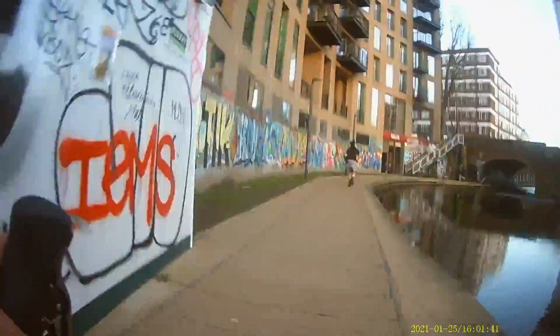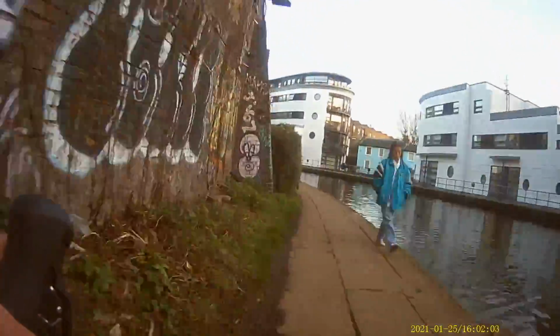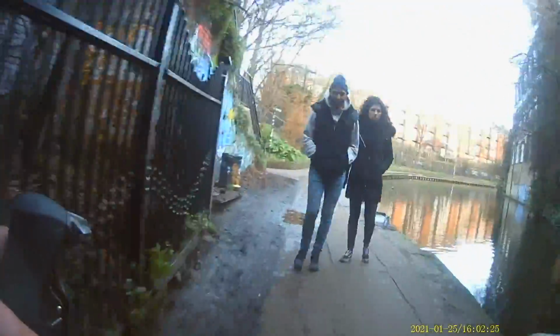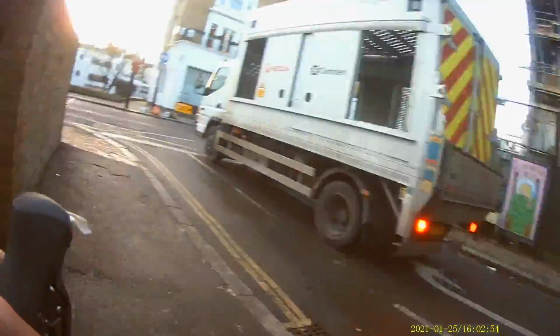The reason we're going down the canal is because, as I said, we're avoiding heavily trafficked roads, and this is quite a nice shortcut that gets us to where we want to go. There's a few places you can get off, but we're going to get off at this one called Royal College Street. There's a ramp, so you don't have to carry a bike or anything like that. You might want to push it if you don't want to cycle up the hill.